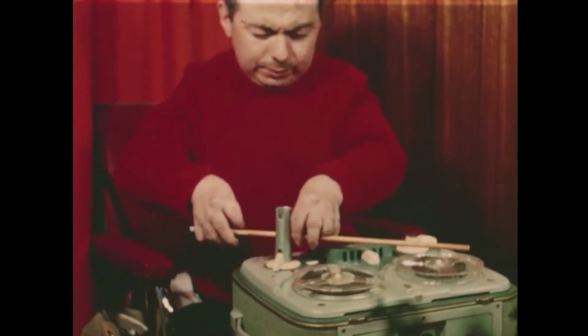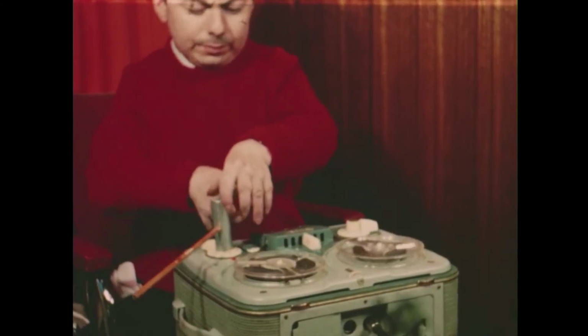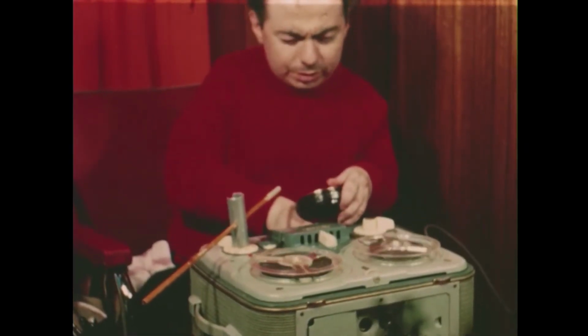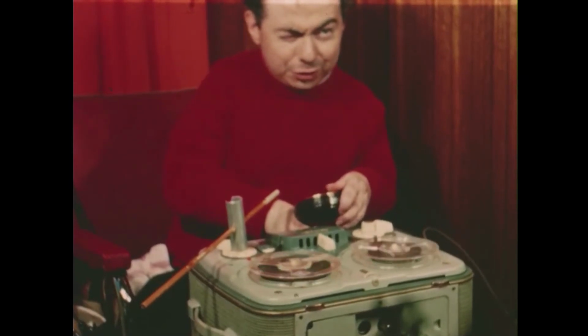A man wears a red jumper and operates an old-fashioned portable tape recorder that sits on the tray of his wheelchair. He starts the machine by pushing on a thin stick that is threaded through a metal tube. The tube fits over a switch. The reels on the tape recorder begin to turn and he speaks into a microphone.